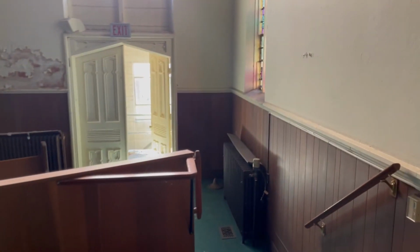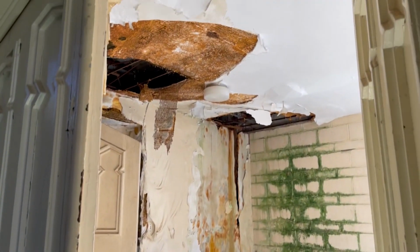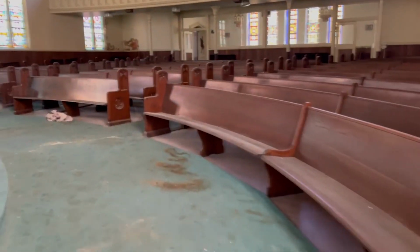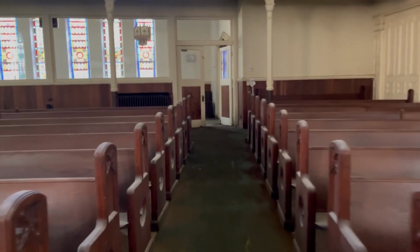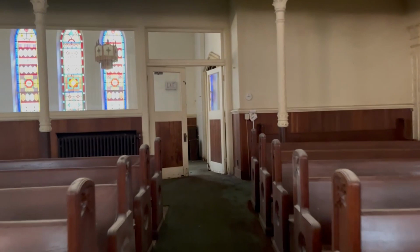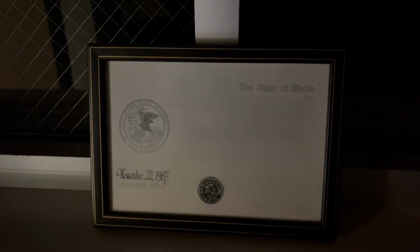This is one of my favorite churches. Surprising, it's in pretty good shape still. 1987 Historic District, State of Illinois. Another Methodist hymnal.